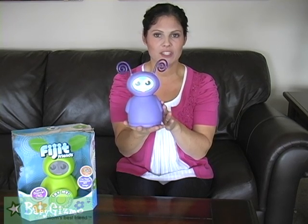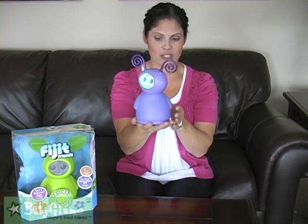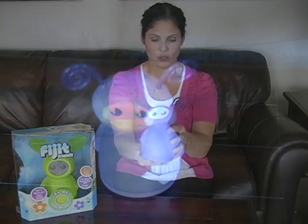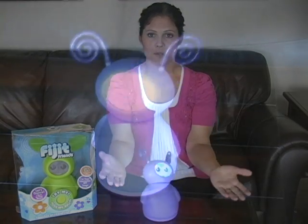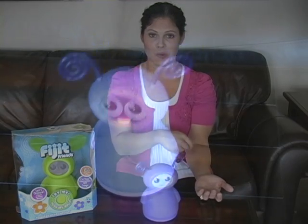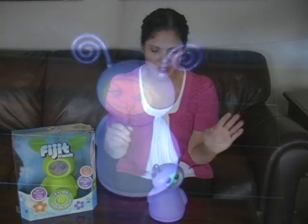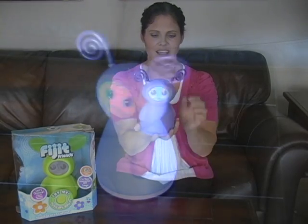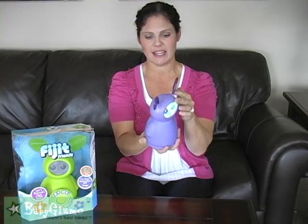Now you could hold the fidget, you could set him on a table. As you can see, he dances. The only thing is if you set him on a table, just don't set him near the edge because he's gonna dance his way right on off. It's not like he's gonna break, but just so you know. And he dances for, I would say, about a minute. And then there is a button on the back.